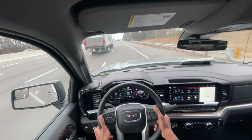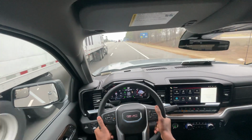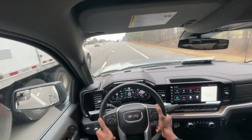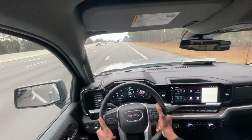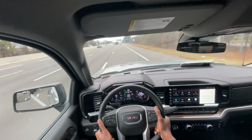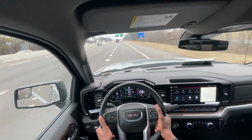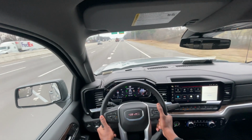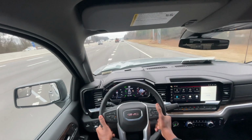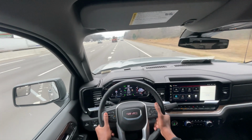So 17, 18, we're on a slight incline, so it might get down a bit more. And then as we start to flatten out on the surface, we're gonna see low 20s. And then as it declines just a tad, it'll get close to 30 there. But for the most part, probably 23, 24 miles per gallon is what to expect.